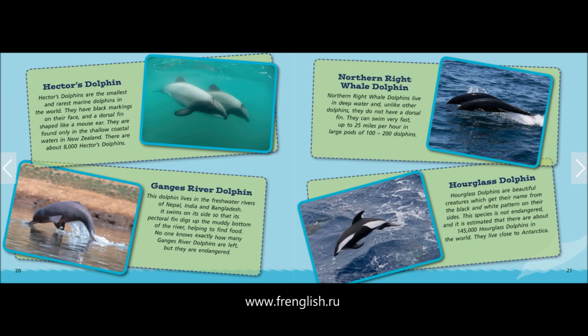Hourglass dolphin. Hourglass dolphins are beautiful creatures, which get their name from the black and white pattern on their sides. This species is not endangered, and it is estimated that there are about 145,000 hourglass dolphins in the world. They live close to Antarctica.